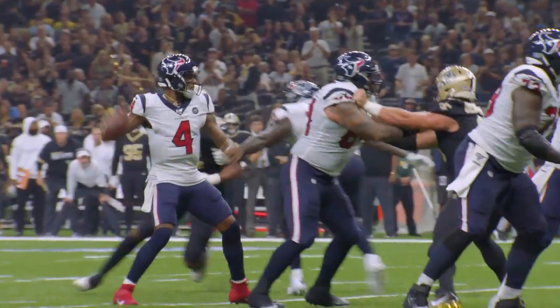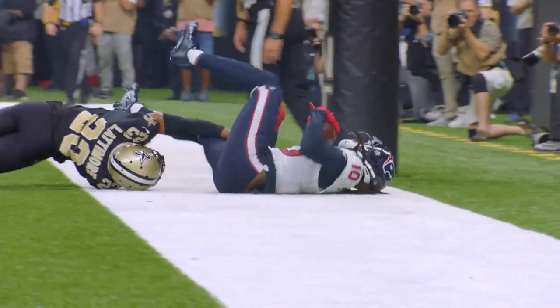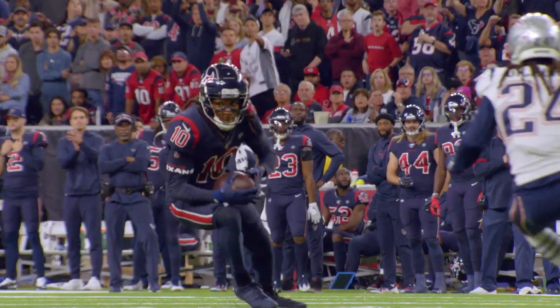Well, now what you see is a total package receiver. He can run any route. He's going to catch 90% of the balls that come his way. He can get open, and he's not afraid to speak up when needed to. So I think he does a great job of leading the younger receivers and bringing them along. And then speaking up in different situations where they need somebody to speak up, he does a good job.